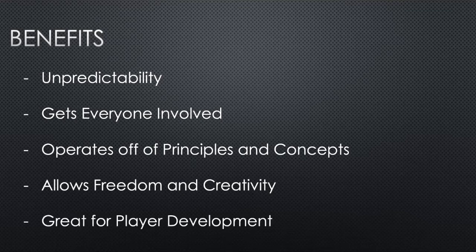And then again, it's great for player development. If they can understand these concepts and principles, you're definitely teaching them how to play basketball. Even with what we do, we run a continuity ball screen, which we'll get into in a few weeks. But at the end of the day, that's what you want, right? You want players and not robots. And so it's just so good for player development.